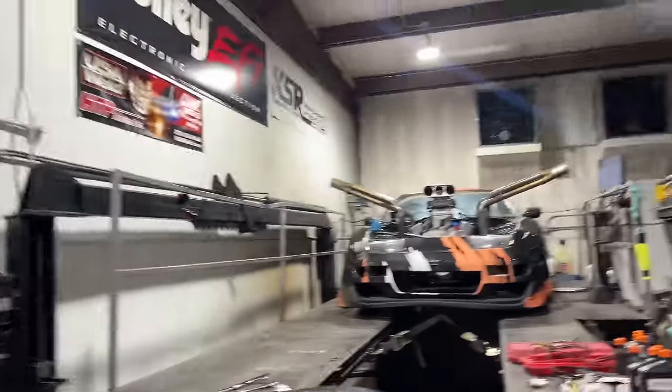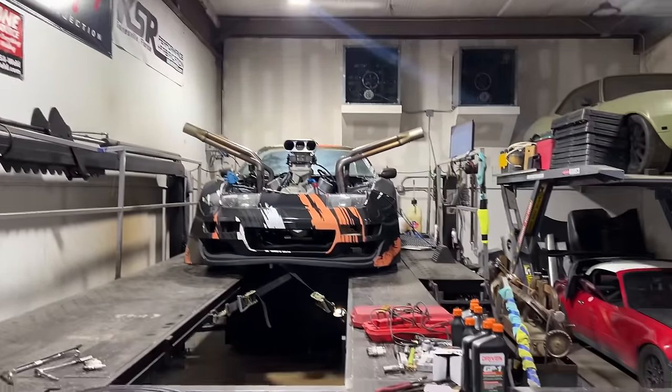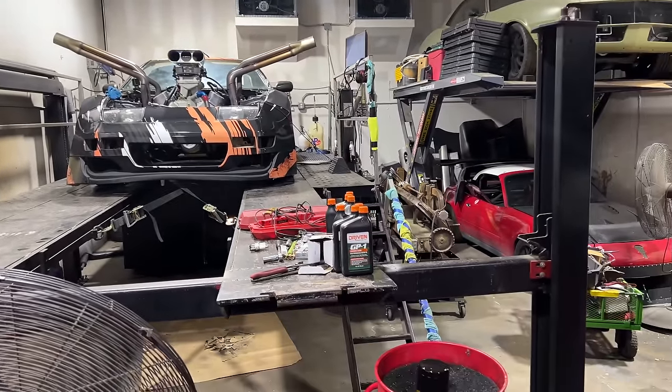Earl's on a dyno, and let me tell you what, it's been going perfectly fine. Actually, it has gone fairly well. It's just a tunnel ram and the twin throttle body injection on the Terminator. It's a thing we've had to work through.